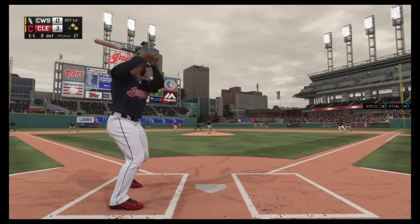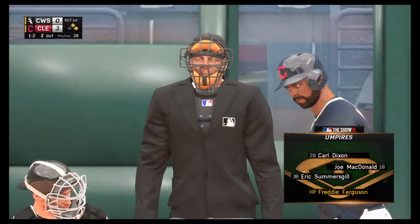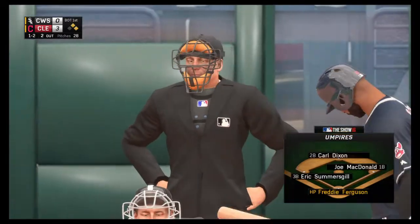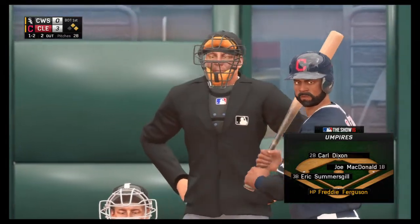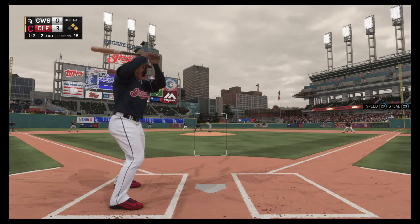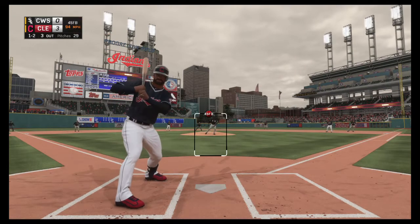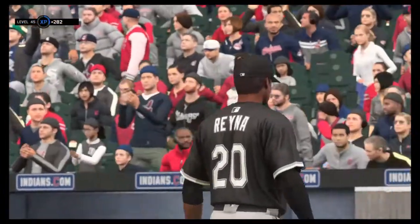One and one, here it comes. 1-2 as the changeup had him out in front there. And there is our officiating crew in this one, calling balls and strikes, Mr. Freddie Ferguson. Well, Ferg, as he's known amongst baseball people, really does call a good game back there. He might reward a pitcher for a good location. Threw it right past him, a swing and a miss at the gas, and that ends the inning.